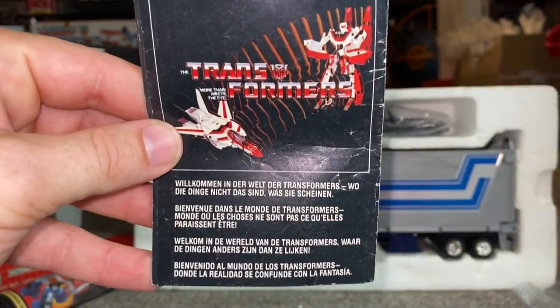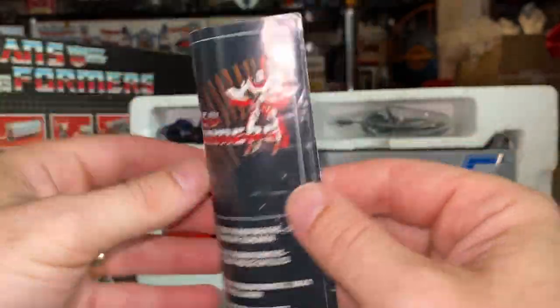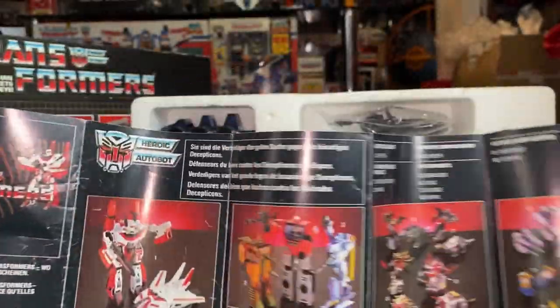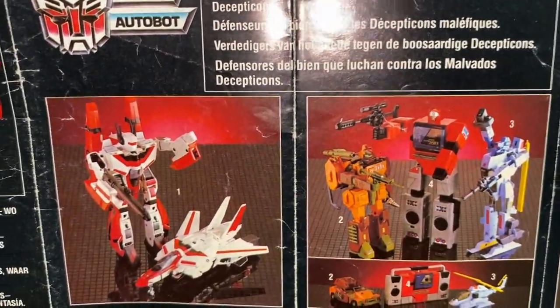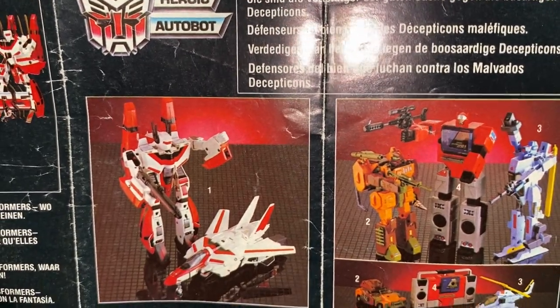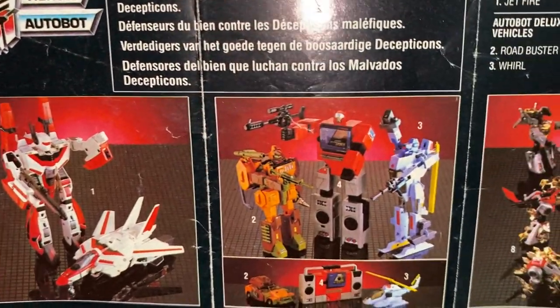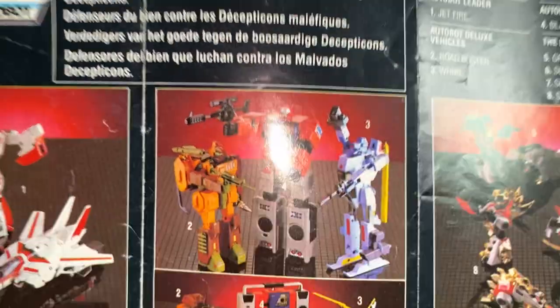which we can look at later, because again, it's mainland Europe. So what we've got here with this catalogue, and for those of you unaware, Jetfire nearly, according to MB history, was going to be the Autobot commander. So Optimus Prime isn't on here. Jetfire is the first character there, which you can see. You've got a different variant of Blaster there. It's got a different chest colour.